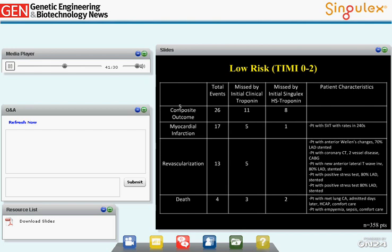So I think it's really important in these studies to look at who are the actual patients that would be missed if we were going to use a single initial troponin assay as well as risk stratification as a means to rule out acute coronary syndrome. So in our patients, 26 of the 358 patients met the composite outcome within 30 days. 11 of those would have been missed by our initial clinical troponin assay, and 8 of those would have been missed by the high-sensitivity troponin assay.